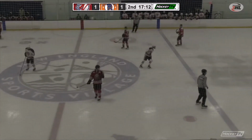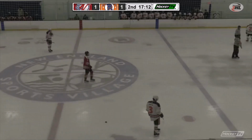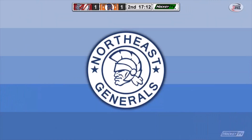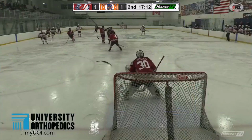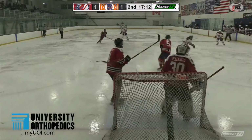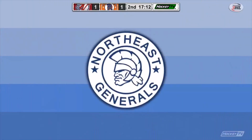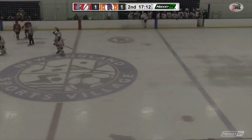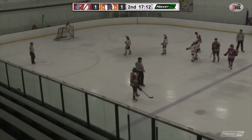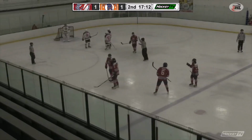Delayed penalty. Capo went down behind the net. Interference, the call. Tim Hayden, the guilty party. Let's take a look at it on the University Orthopedics replay. A good opportunity for the Generals. And then you just don't see it right underneath of the camera. But the Gens will go on the penalty kill, rather. Gens short-handed. It's Sean Gorman, 2 minutes for interference.